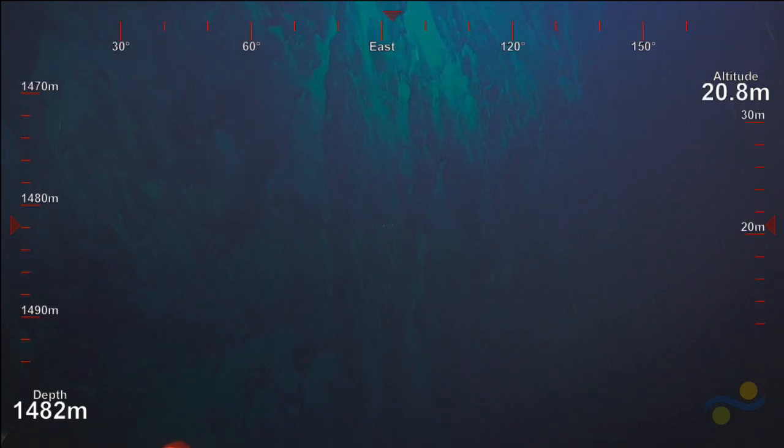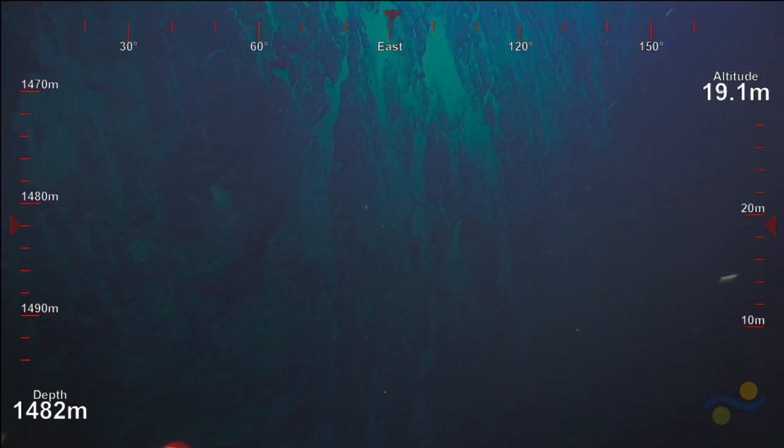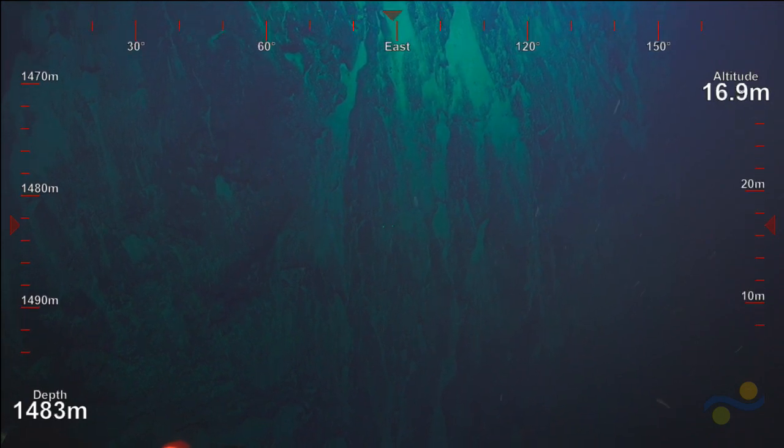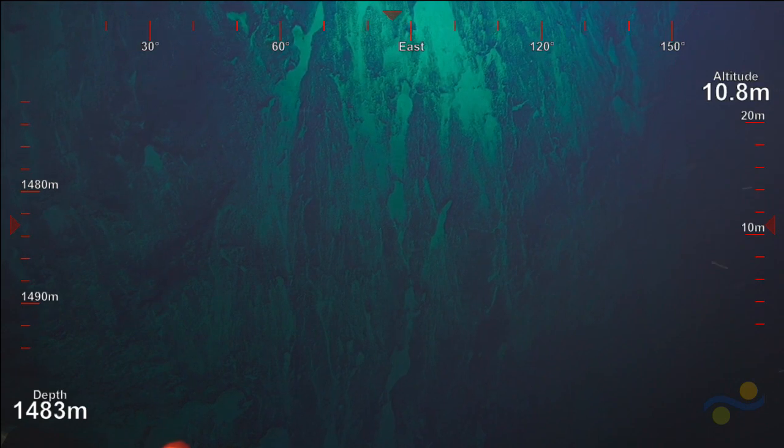Get a better look here at the face of this slope. It's a pretty dramatic slope. In some ways it almost looks completely vertical. There we go.